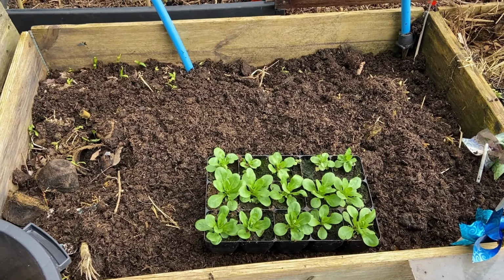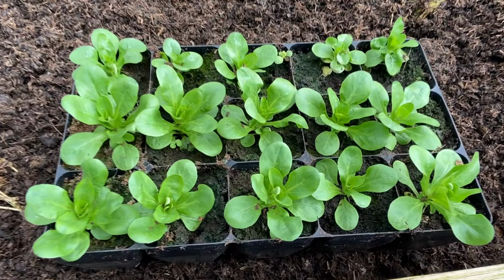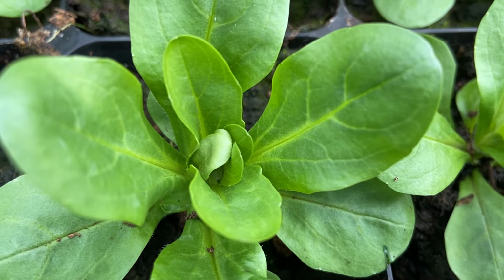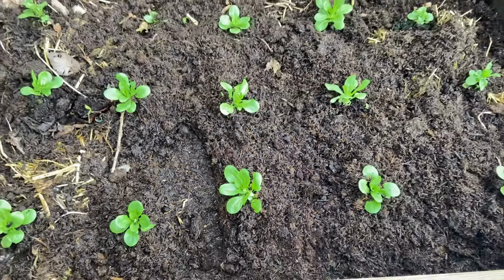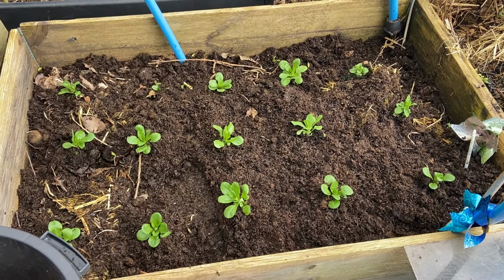But I also moved some of those. I potted some up into these trays, and I've decided to plant those out now because they're super hardy. So they've gone out into this little bed and they look great. And it's so lovely to see the beds planted up and looking so neat.